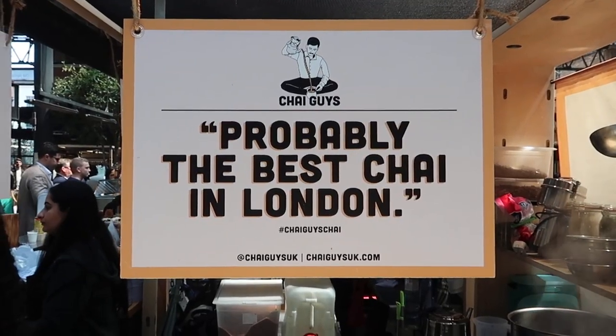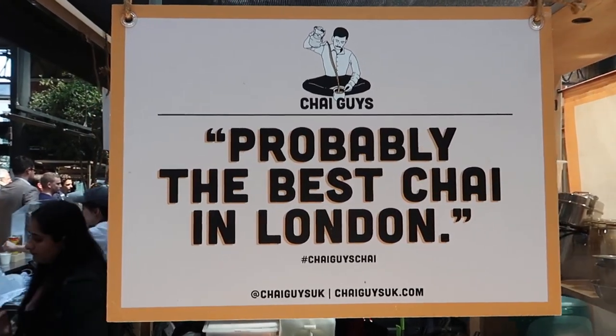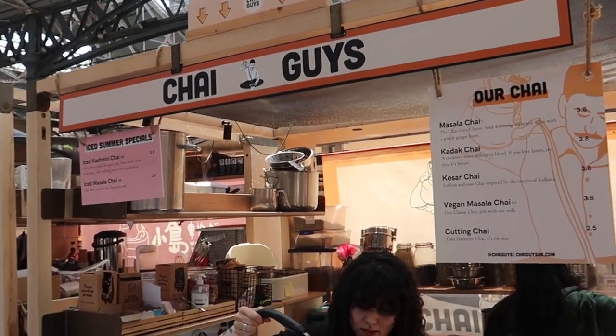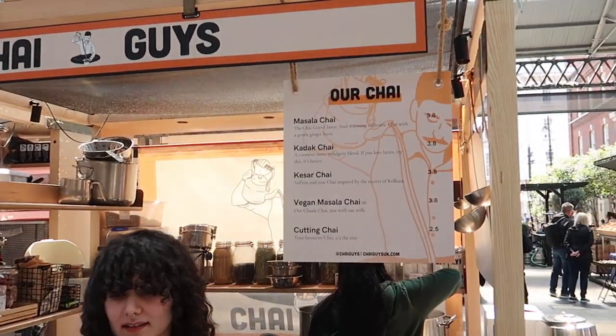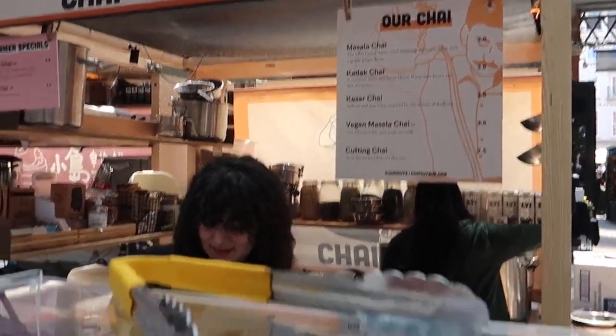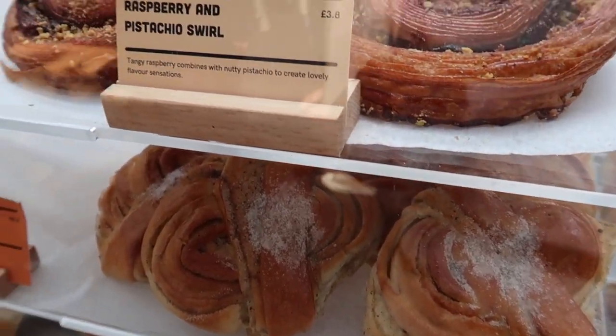Okay guys, so now we're about to try probably the best chai in London. This is it guys, this is Chai Guys. They have masala chai, kadak chai, kesar chai. Lots of yummy buns. And they have iced chai as well.